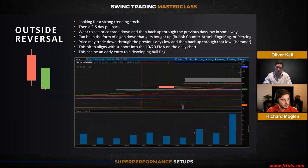You can buy through there with your stop on the low, or oftentimes they'll gap it down below this low and they'll trade it up through this low. So basically we want to see price trade down and then back up through the previous day's low in some way. There's multiple candlestick patterns. The bullish counterattack is technically an outside reversal, a bullish engulfing, a bullish piercing. I've seen other people take this pattern and rename it, the oops reversal, the red dog reversal, whatever you want to call it. It's the outside reversal. If you read John Murphy's book on technical analysis, that's what it is. And it can be a great way to buy pullbacks.